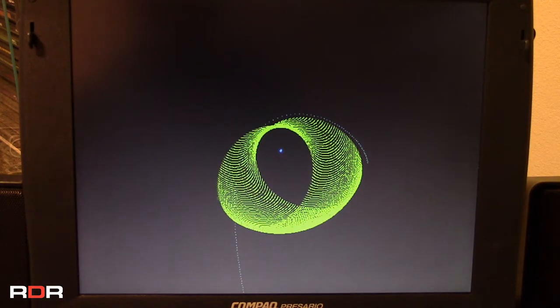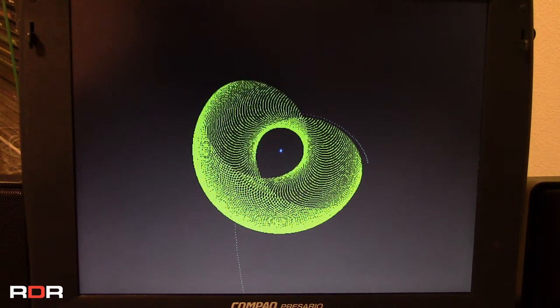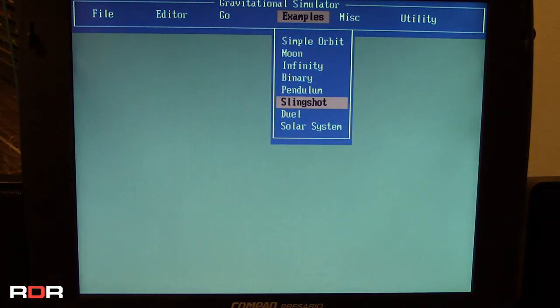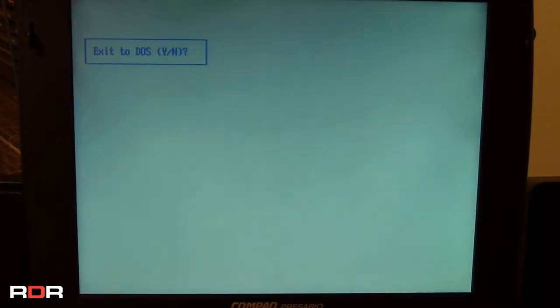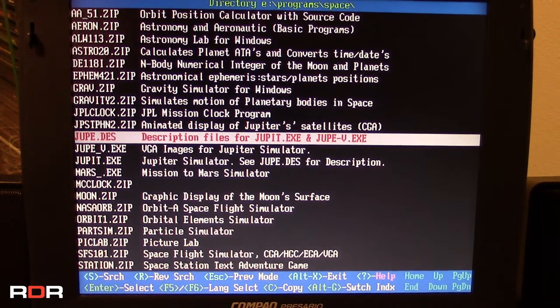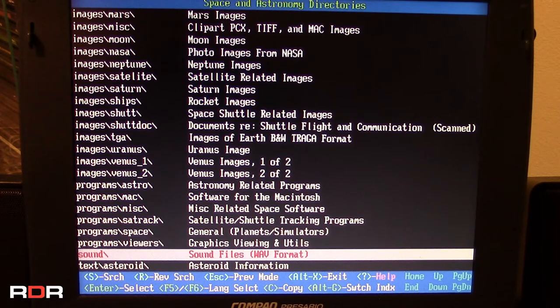Oh my gosh, this is a slingshot orbit. Awesome. Okay, before we go nuts here, we get the idea here. Yes. This video is going to be an hour long if I don't check some other stuff out.